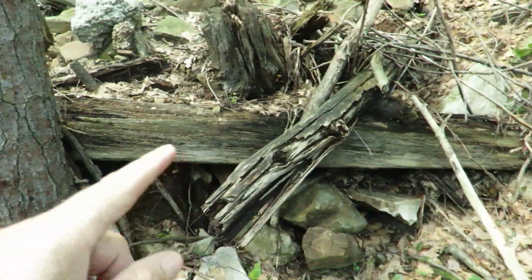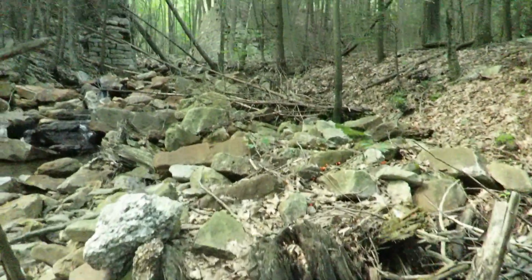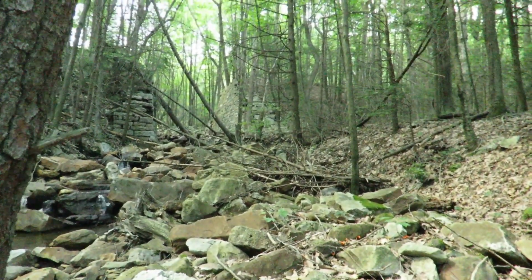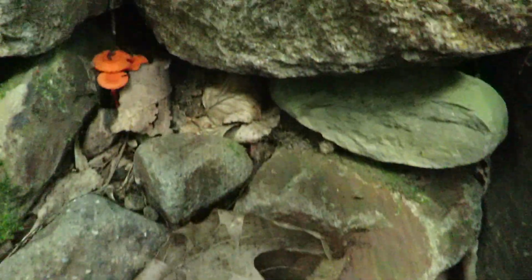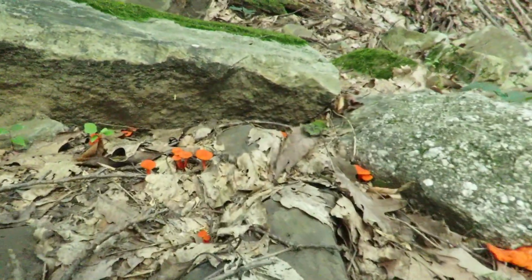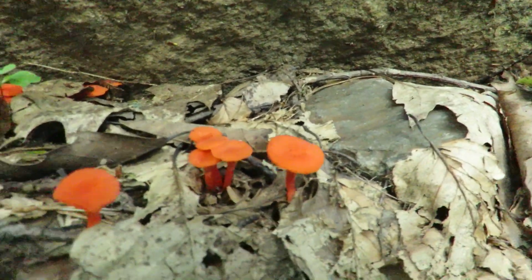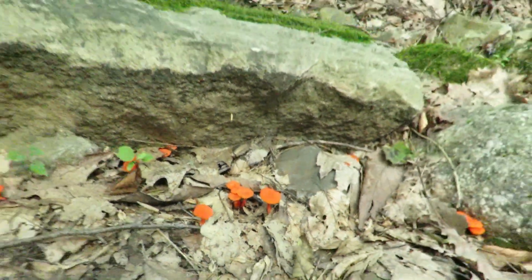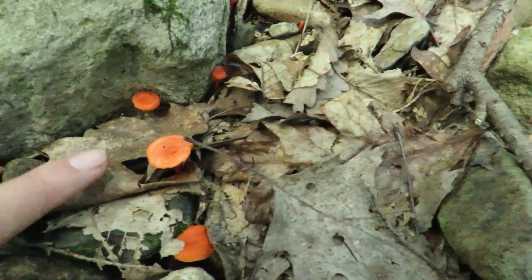Yeah, and here's another old railroad tie, which makes sense, because right up there is the old bridge. But check out all these cool little baby mushrooms growing everywhere. I forget their name. They're a type of chanterelle, I believe, if I remember. They're just little things. If I put my finger up next to one, you can see they're just tiny little things.